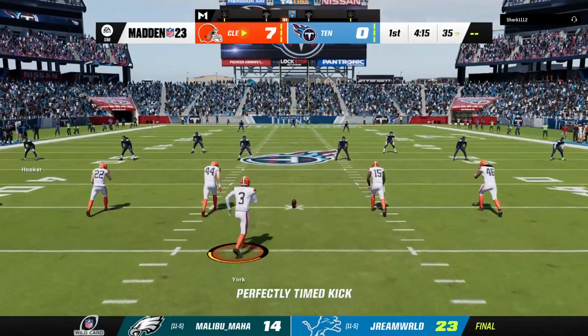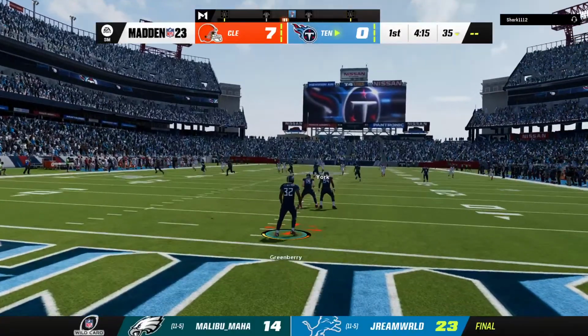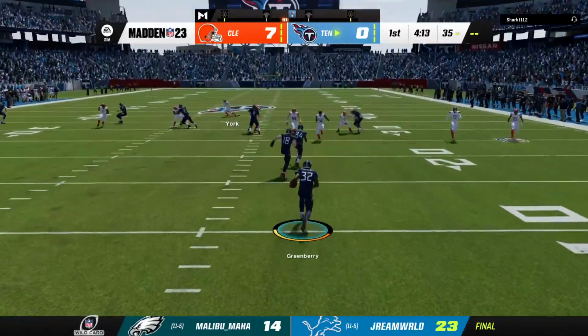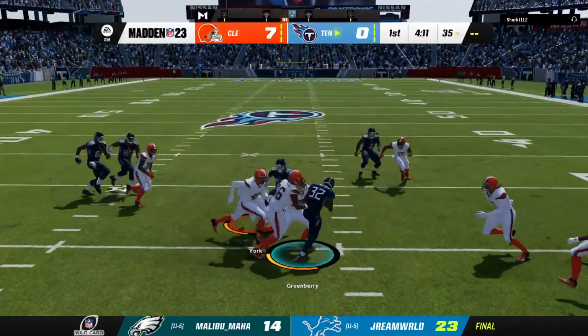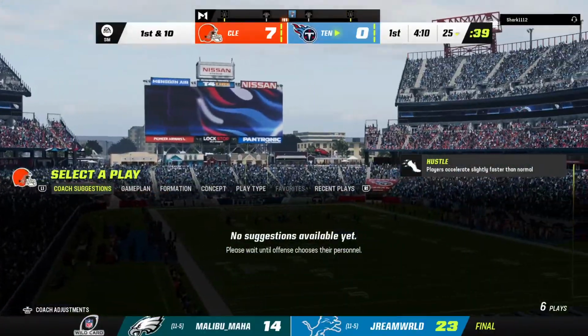York ready, and here we go as he sends this one away. Taken in at the 3. And he'll go down as this drive will start at the 25-yard line.